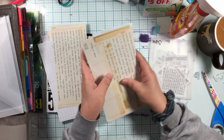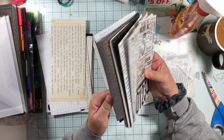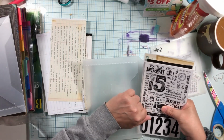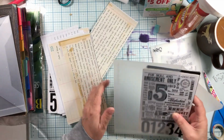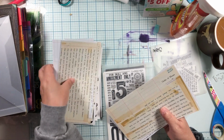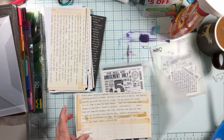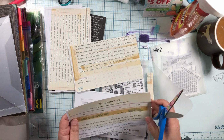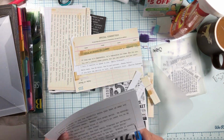So now we have Dina Wakley stuff, right? Like different typies. We have remnant rubs, and we have a whole bunch of words we can use. And we are going to put those in this envelope. Hopefully those Dina Wakley ones will fit. If not, we'll just cut off the ends. So these guys fit for sure. Yep, I do think these are going to be too tall. So we are going to cut off the ends, and then they will fit.